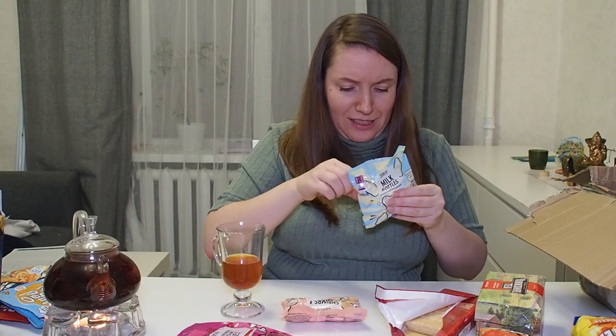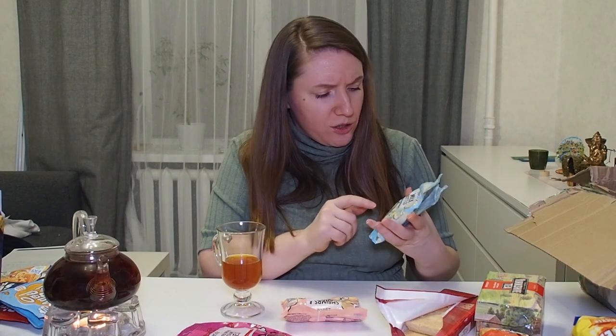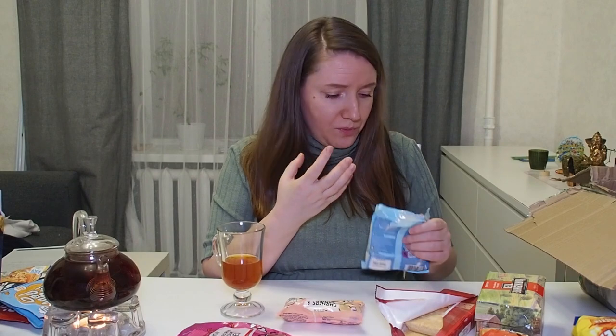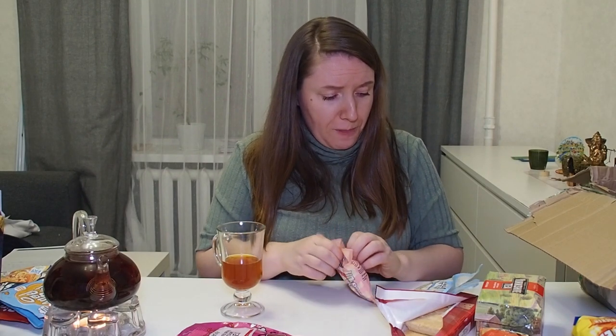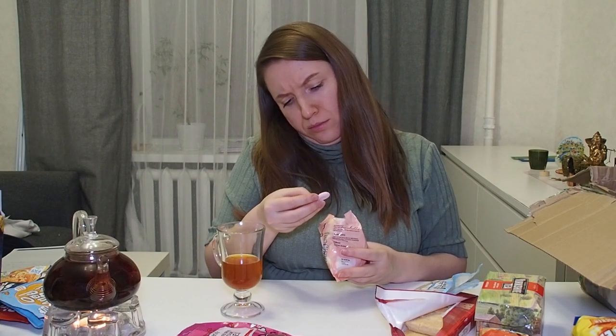Oh, it's melted. It melted. So it says it's super smooth. Yeah, it's super smooth. After COVID, I cannot taste it properly. Yeah, very, very smooth. Tastes milky, but not very sharp. Okay, let's try shrimps. Very sugary. Shrimps. Oh yeah, shrimps.